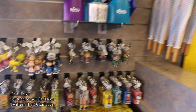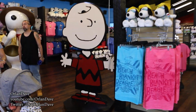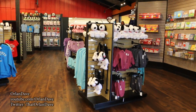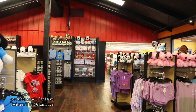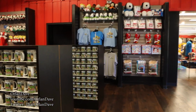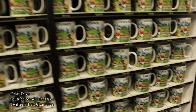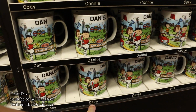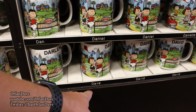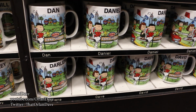Some keychains, umbrella. So, oh, look at the kite with Charlie Brown, and he's a pretty cool beach blanket beagle. Oh, look at that little Snoopy backpack. Not very practical, but cute. Pretty cool. Really cool, actually. Oh, look, mugs. A. C. They do have Dave! Oh my gosh, I finally found a place that has... Now I have to buy it. I was about to show you how they don't have it, but they do. It's already in my bag, practically. I just have to pay for it.